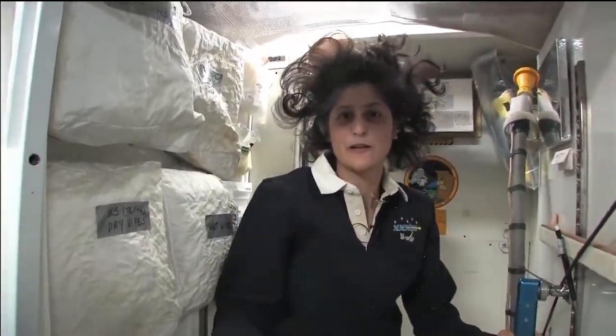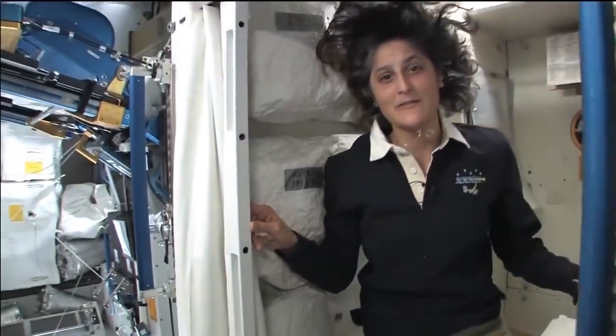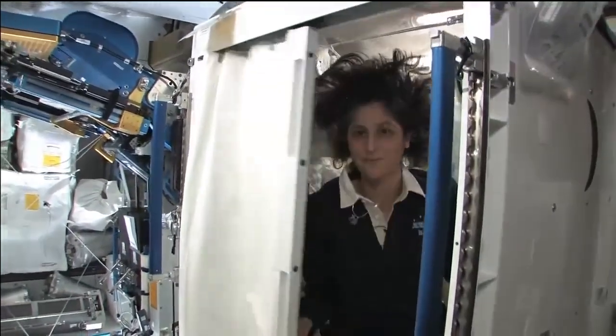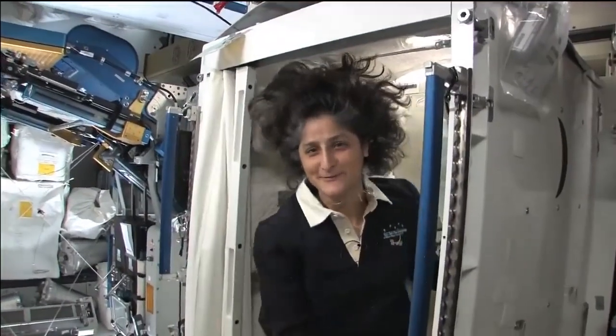And of course, you do have your privacy. There's a little door, so other people know that you're in there. Now I'm going to take you to one of the coolest places on the space station.